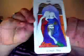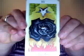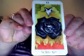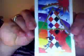It's called in French the Blue Virgin. Yeah, the Blue Virgin. This one is Black Rose. That's card 15. Card 16. You all recognize that one. What's nice is that even if some cards are really different from one tarot to the other, there are some cards that you can absolutely recognize anyway.